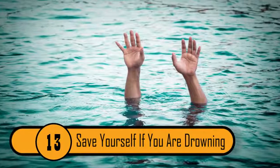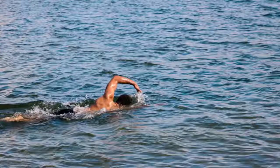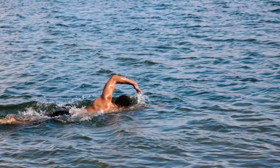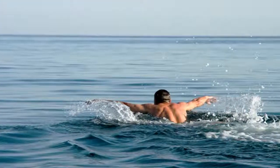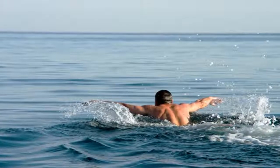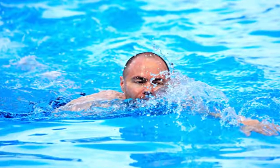Number 13. Save yourself if you are drowning. If you're in the water and you can no longer swim, you need to think fast to keep from drowning. If the water is over your head but it's not as deep as the middle of the ocean, there is a way that you can keep from drowning until help arrives.